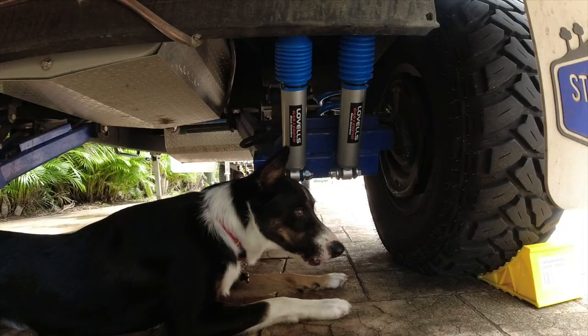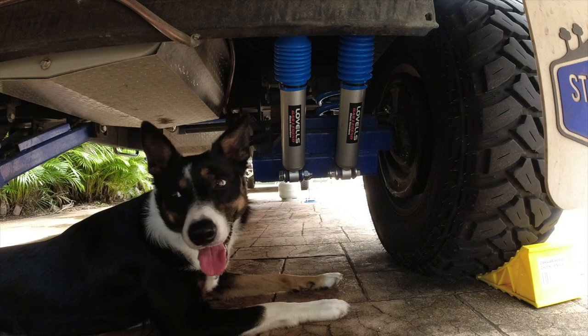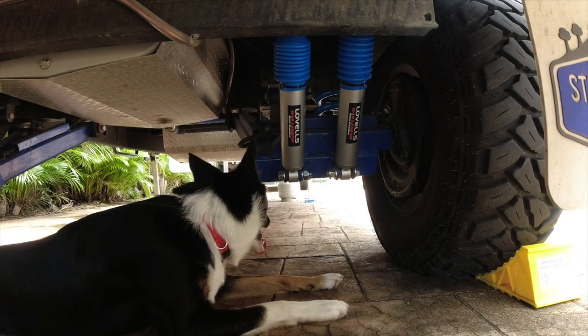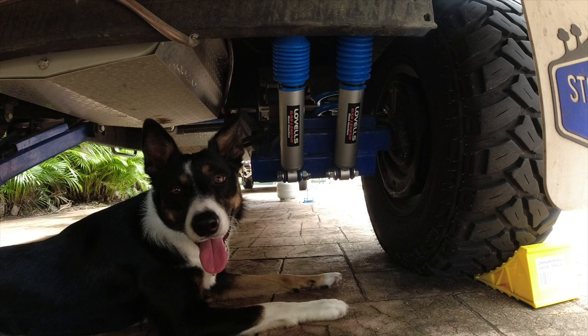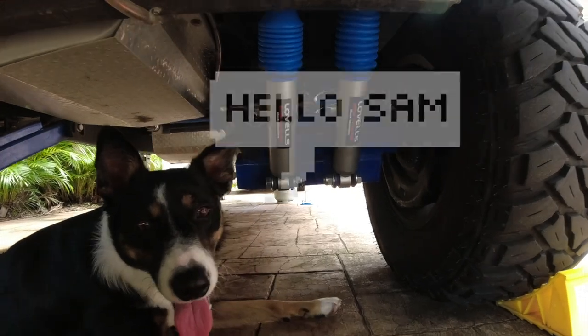Well, here it is. I'm under the van again. We've been out to Stoney Creek. The standard suspension is gone, and the level upgrade is in. Have a look. Okay, here it is, the level suspension. And Sam, the dog. Sam the Huckleberry Hound. Say hello, Sam. Yep, that'll do.